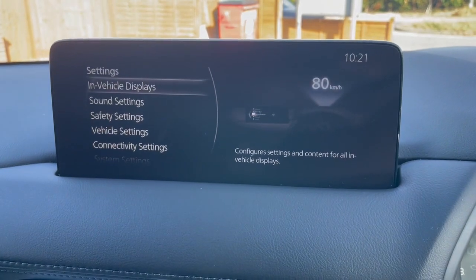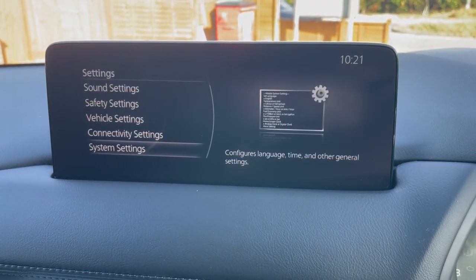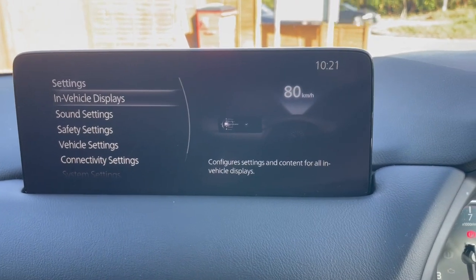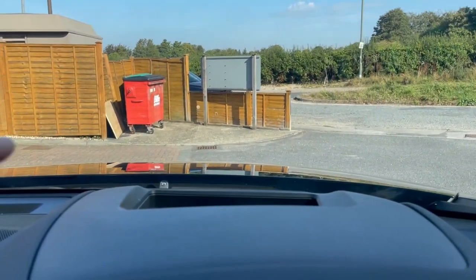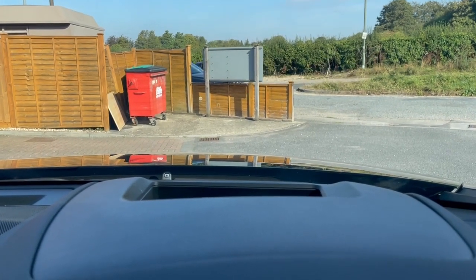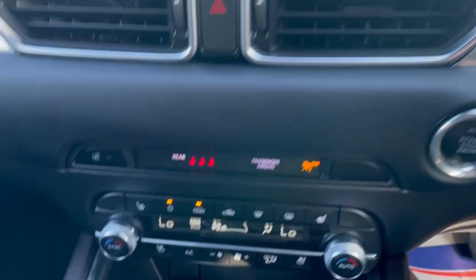If you go into the settings here, you've got all the settings for the stereo, the systems, all the walkaway locking. You can change the head-up display. I don't know if you're able to see here, just projected onto the windscreen is the speed limit of the area we're in and the speed you're doing. You can see that as you drive along. It's a wonderful addition to the car.